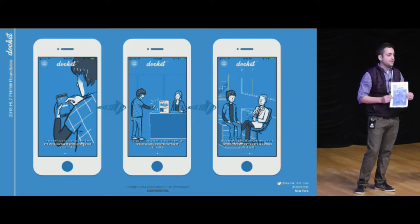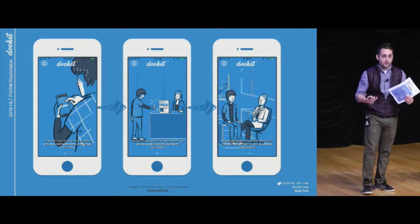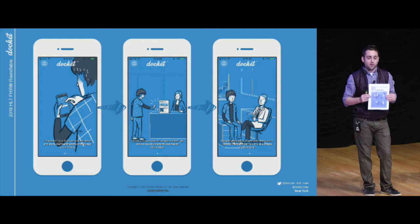This is really what makes Docket unique and special. It's very cost-effective and scalable, and very easy to implement. So providers, all they have to do is sign up on Docket.care. They'll access a unique QR code, print it out, and post it in their waiting room.